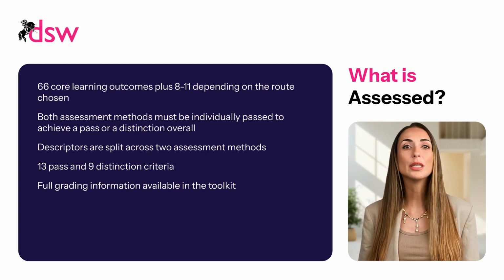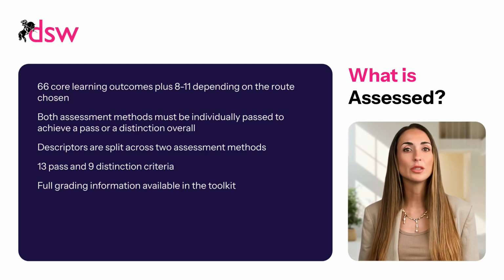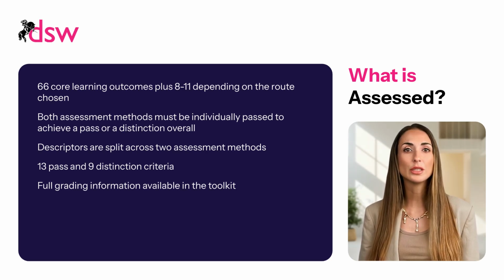To pass the panel interview, you must demonstrate the following at pass level: all 49 core learning outcomes, all learning outcomes within the chosen specialist option to be assessed through the panel interview, and all 13 pass learning outcomes specified for the panel interview. For a distinction in the panel interview, in addition to meeting the pass learning outcomes, you must meet at least 5 of the 8 distinction learning outcomes specified for the panel interview.